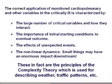So the correct application of monitored cardiopulmonary and other variables is characterized by the large number of variables and how they interact, the importance of initial starting conditions to eventual outcome, the effects of unexpected events, and the nonlinear dynamics. Small things may have an enormous impact downstream. I have not made that list. I copied it from the principles of complexity theory, which describe weather and traffic. And this is true for our patients. So whoever thinks that with a simplistic protocol we can take care of them is optimistic.